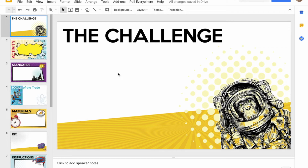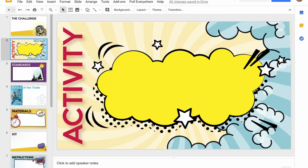So this first slide here is the challenge. This is where you're going to add the challenge itself for the station that the kids are going to attempt to do. You can type this up, you can have a graphic, you could insert a video. The choice is yours. Just remember that if you put a video or anything in there, make sure the settings are public so anyone can access. This is that slide.